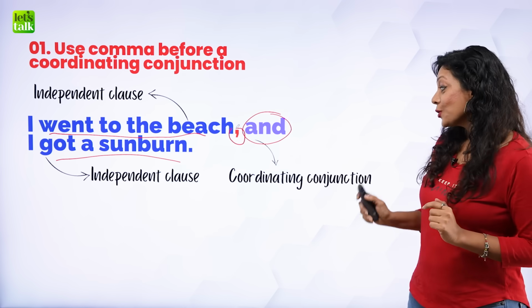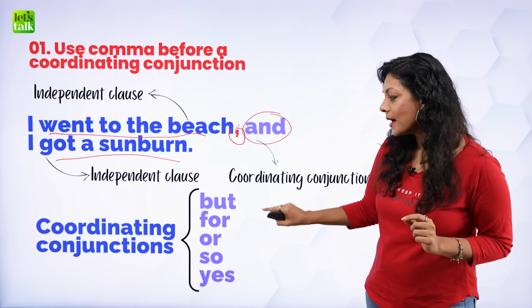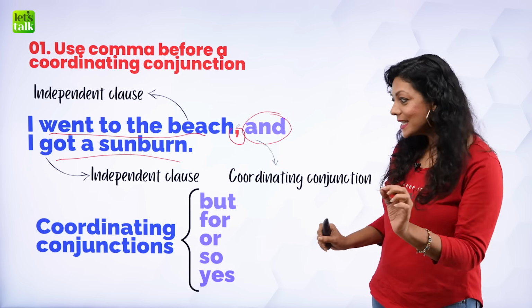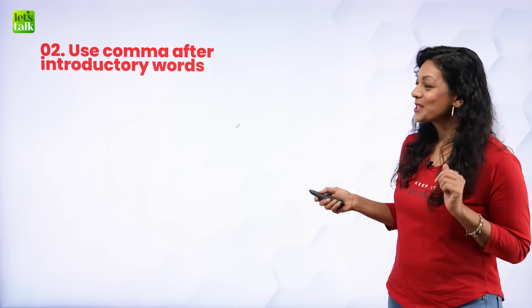So like I said, this is a coordinating conjunction. And what are coordinating conjunctions? But, for, or, so, yes. So next time you have these words, you know where to place your comma. Let's look at our next one.